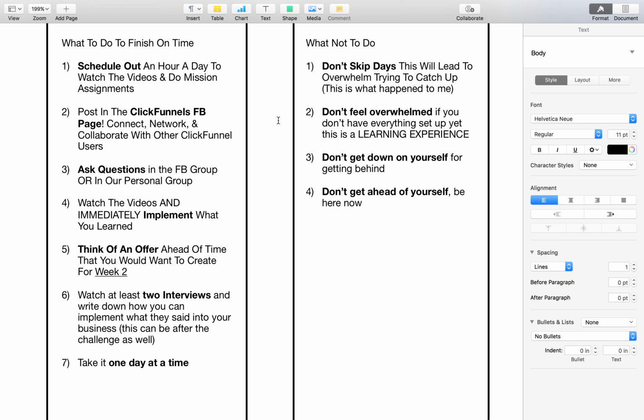The next thing is, do not feel overwhelmed if you don't have everything set up. There's a couple of us in this group who may not have offers yet. We may not have complete services set up yet. You guys, this is a learning experience. If you don't have anything set up, this is going to show you how to set up those things, and it's building the foundation for when you are ready. Now you have the whole foundation of all the information and knowledge, and now you can go implement. So guys, don't feel overwhelmed.